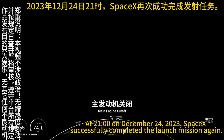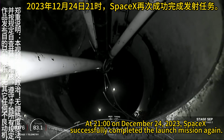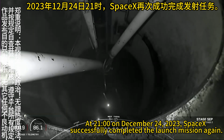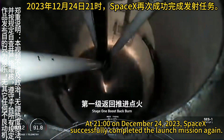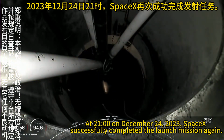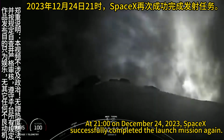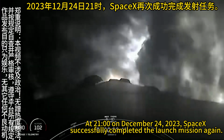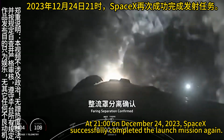Main engine cutoff. Stage separation confirmed. MVAC ignition. Stage 1 boost back burn. Fairing separation confirmed.